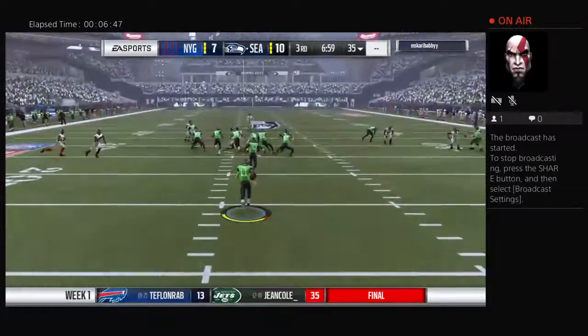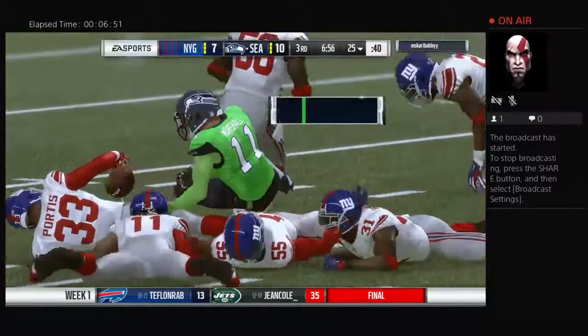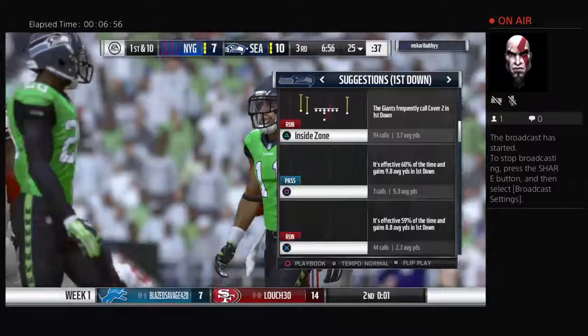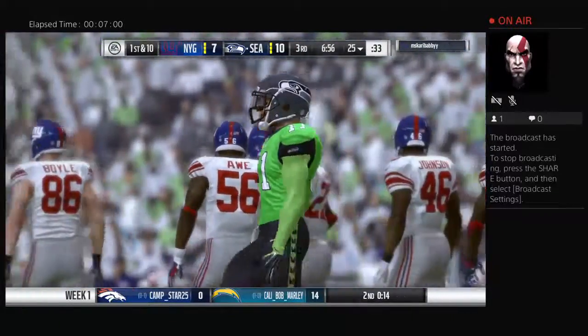Marshall now, the return. And not a bad return here. He gets it out to the 25-yard line. Here come the Seahawks now, set to take over on offense. They have the lead. Now they'll be looking to extend that lead.